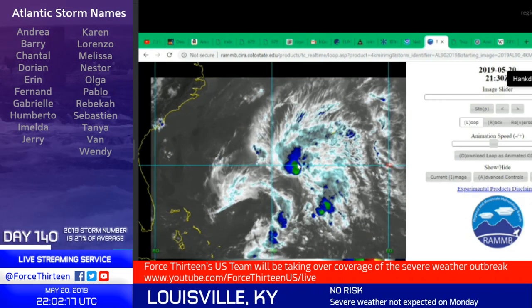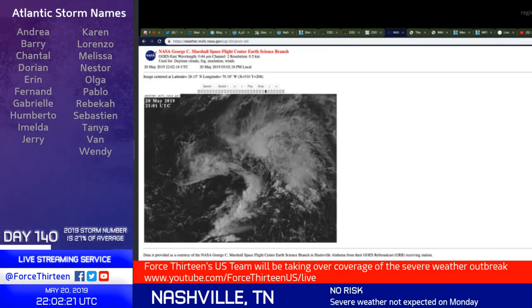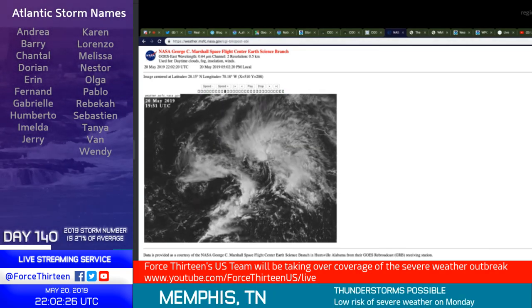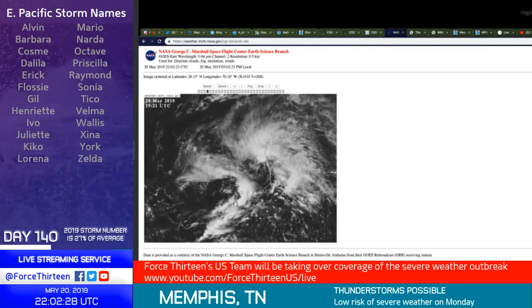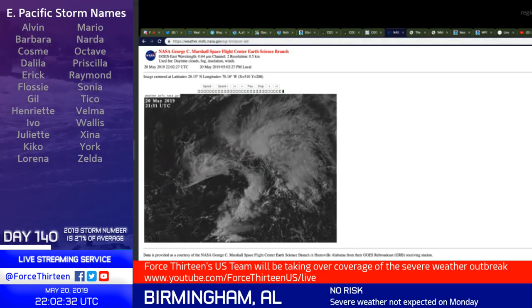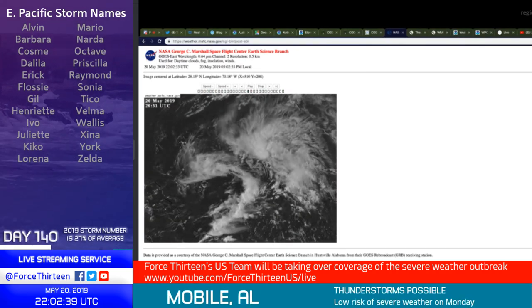Second of all, the reconnaissance aircraft did go through, and they did find a closed, yet somewhat elongated circulation. There's more than one vortex within the general circulation. The one that they flew through was just one of the mesovortices, but it was enough conclusive evidence to say that there was a closed low associated with the storm.